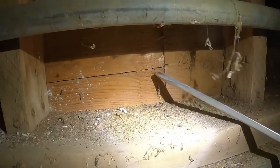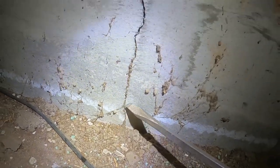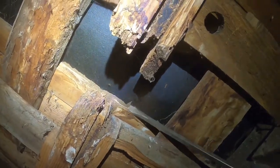Look at that. They have damaged this wood. Nice. Good educational stuff here for you guys that are following me for education. Look at that. Check it out. Mud tube, right in the crack, right up to the wood. Wow. Check it out, guys. Wow.